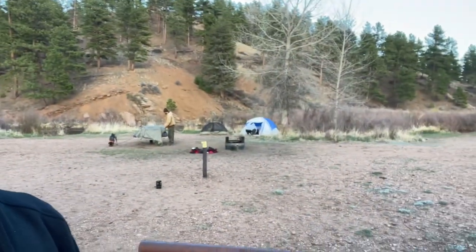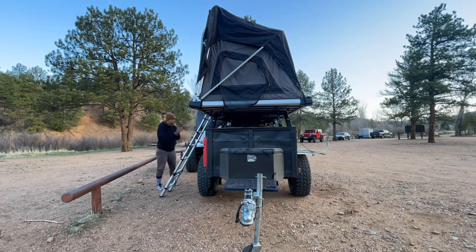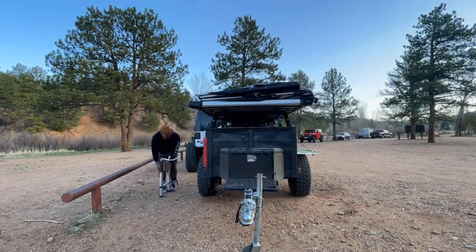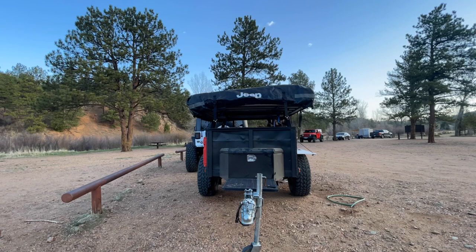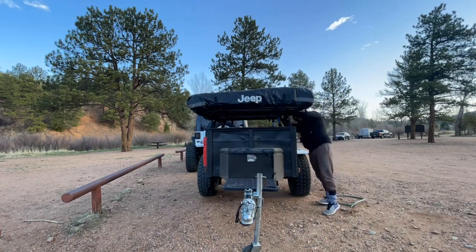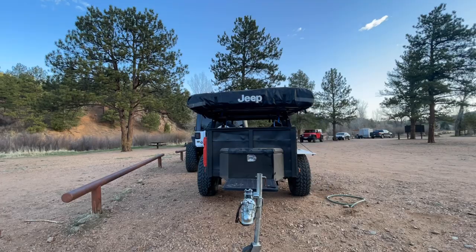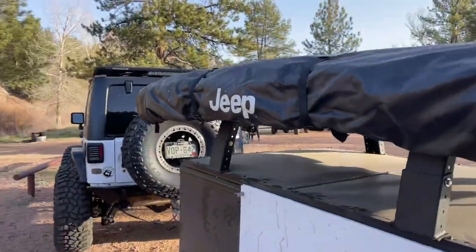Okay, now I'm just gonna put the tent away and we're gonna get going. You guys are already putting theirs away. Such a beautiful morning. It's nice and warm. It's not cold, it's not hot either. It's just perfect. Kolby's ready to go, so we're gonna go ahead and get going.